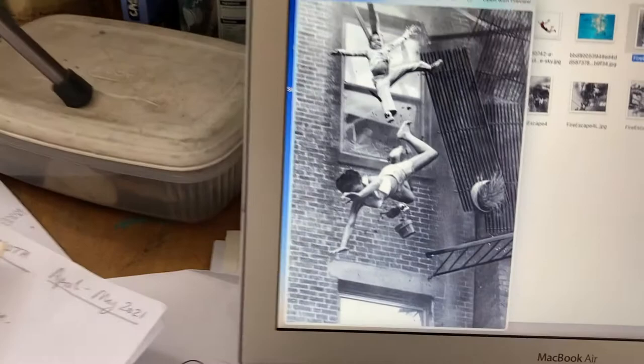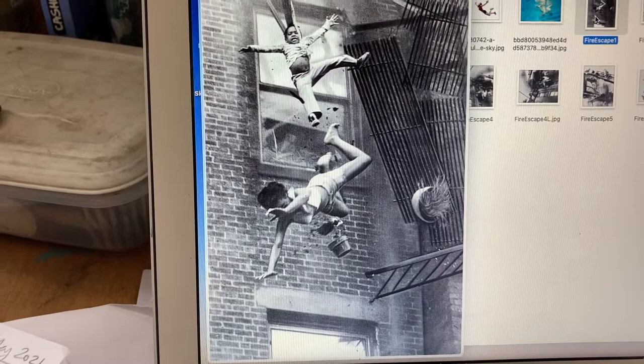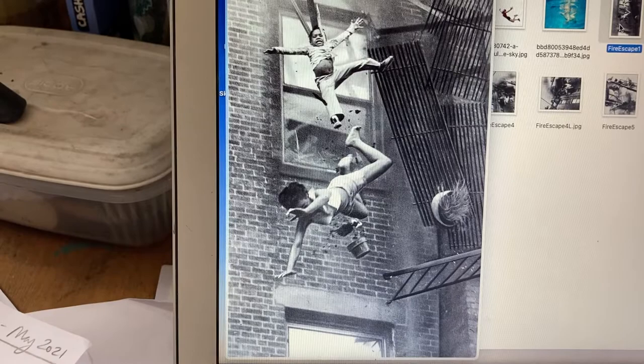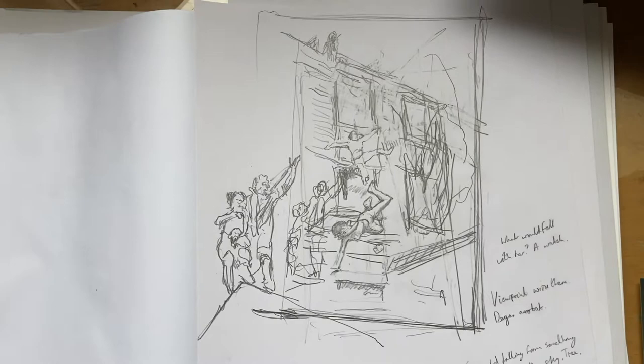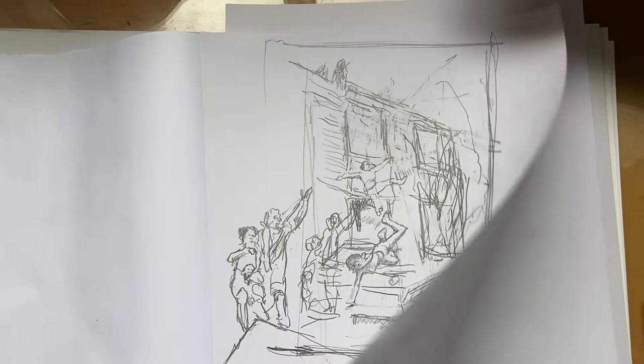This happened in Boston, Massachusetts. But it's such a dynamic image, the angles of the bodies and of the railings and things, it just affected me. So I looked into the whole story of it. And what's so powerful is that the lady died. It wasn't actually the child's mother, but the lady died. But she broke the fall for the child, and the child survived. And that became a powerful thought for me.